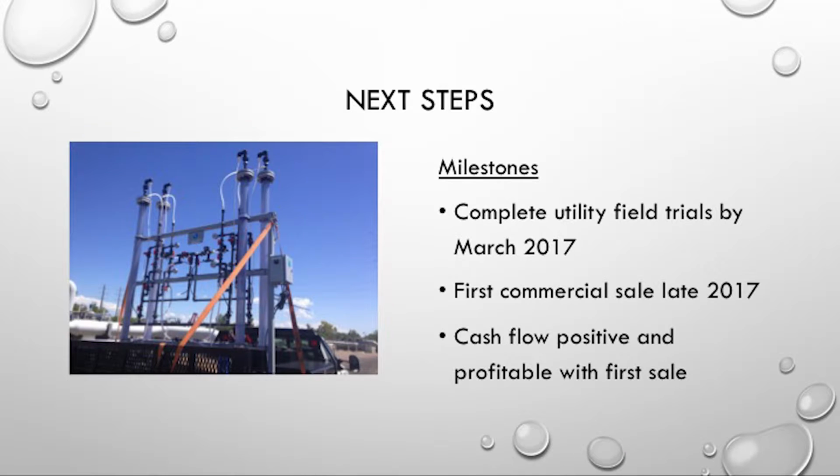Next steps for Crystal Clear. We're going to finish our utility field trials by March 2017. That should lead us to a first commercial sale later in 2017, and that first commercial sale will make us cash flow positive and profitable.